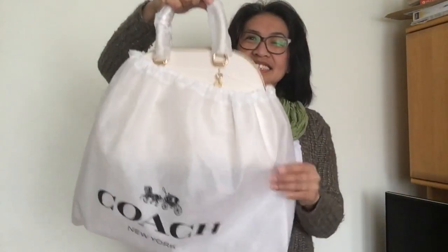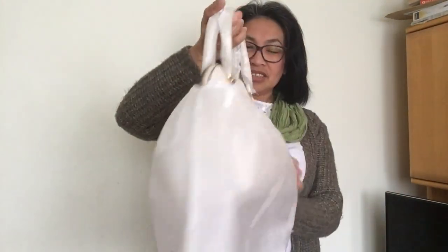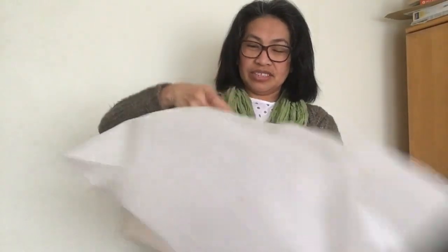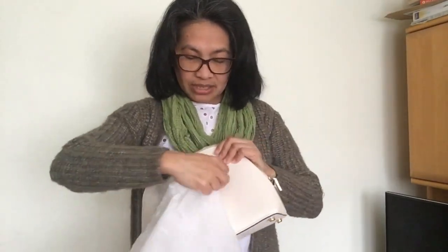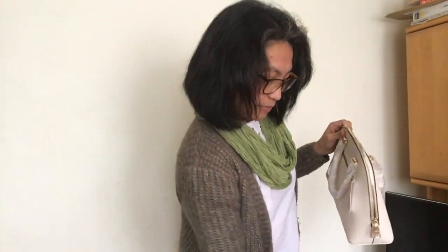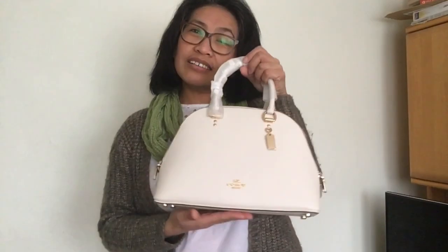The color is cream color. Cream color niya guys, and it's leather, so quality siya guys because leather. So ito yon ang bag. Di ba maganda? Yan, I love the accent guys. So it's not white color, it's cream color, and tawag nito is a Coach carry. Napakaganda, so I love it.